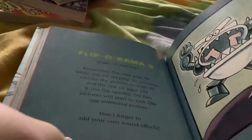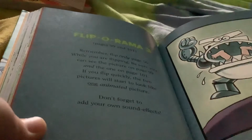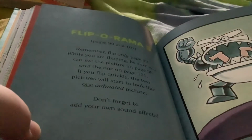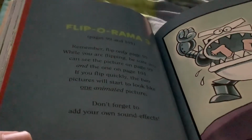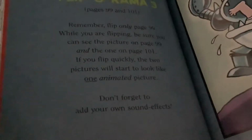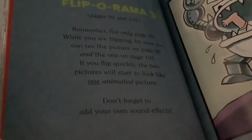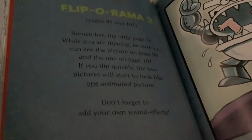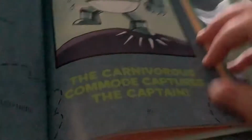Flip-O-Rama 3, pages 99 and 101. Remember, flip only page 99. While you are flipping, be sure you can see the picture on page 99 and the one on page 101. If you flip quickly, the two pictures will start to look like one animated picture. Don't forget to add your own sound effects.